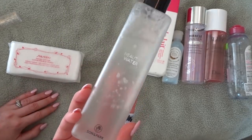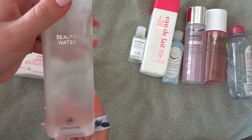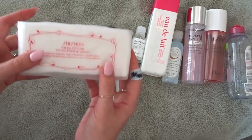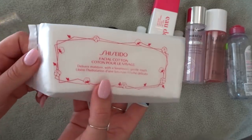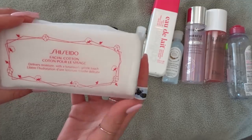And it's just pretty simple packaging. I really like that. And this brand is great, Sun & Park. So since it's such a great micellar water, I'm gonna pair it with some really great facial cotton. You've probably noticed this at Sephora in the checkout line where they have all those goodies and you wanna just go crazy. These are made by Shiseido, which is such a great brand.